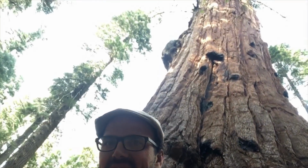This is the biggest tree in the park. The Agassiz, something like that tree. And yeah, it's awesome. I have it all to myself, at least for the moment. And yeah, it's pretty epic.